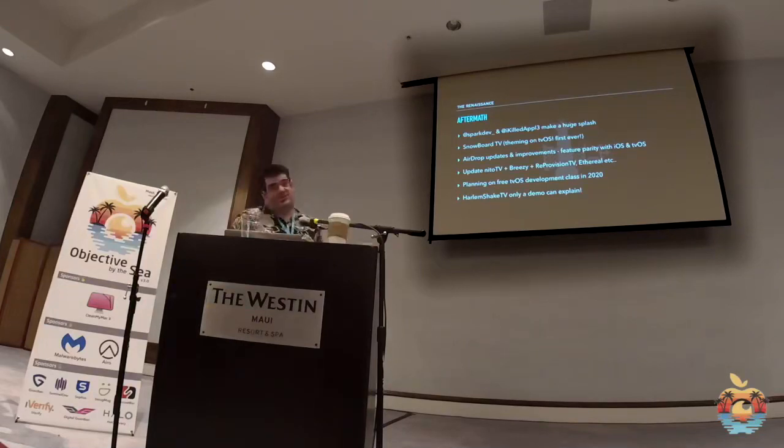Now we have theming. As you saw when the big reveal came when the Apple TV opened, there was theming on the Apple TV. SparkDev introduced that. He ported his version of his snowboard theming engine over to tvOS, and he's done a beautiful job with it. It still needs a little bit of tweaking for tvOS 13, but for the most part, it works perfectly.